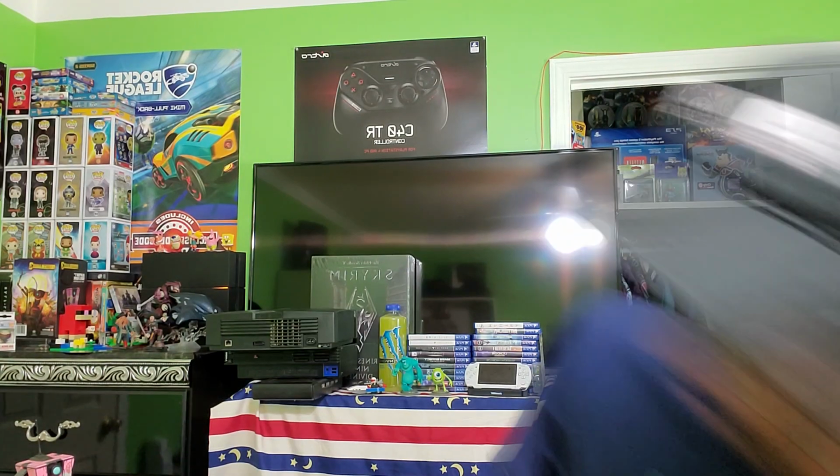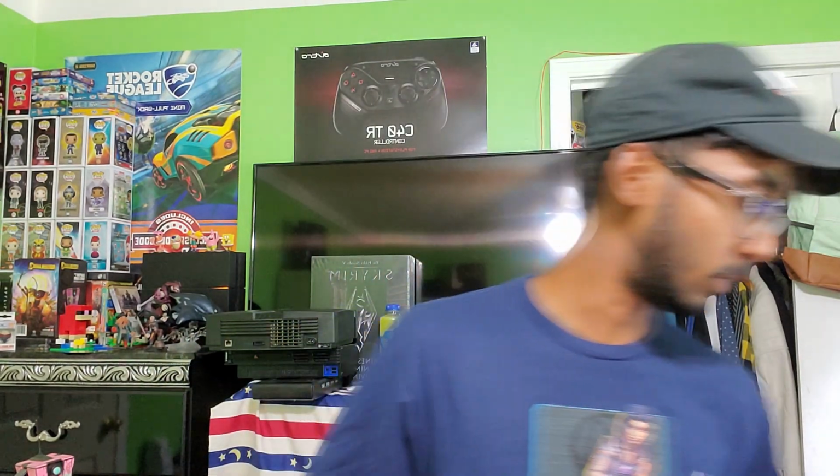Moving on. Another controller I picked up. I've been picking up a lot of PS3 controllers recently, and I picked up another one. I think it was like $3 at Goodwill or something like that. So can never have enough PS3 controllers. Absolutely love that system.